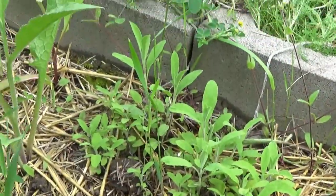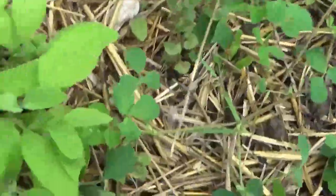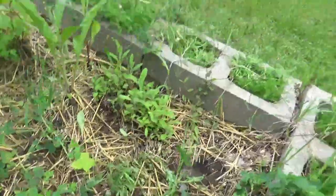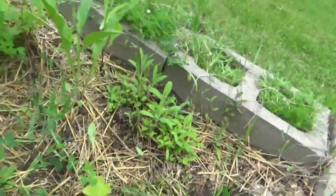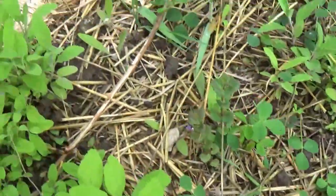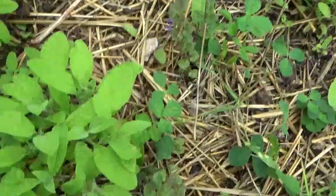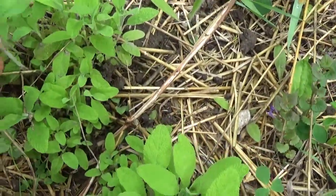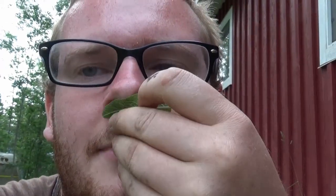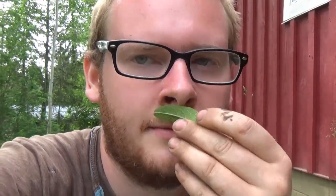I'm hoping the sage is going to flower pretty soon. Maybe this year, but I'd love to be able to save my own sage seeds. It's looking good. It's not huge, but that's okay because it's still a very nice sage. It smells like sage, all right. It's definitely a nice smell.